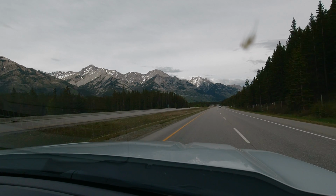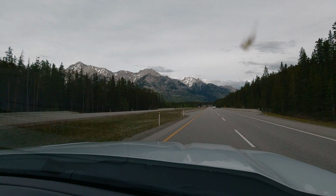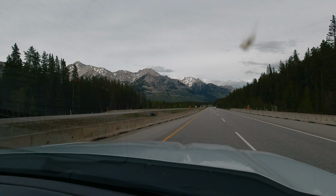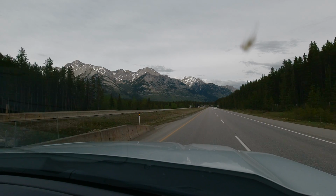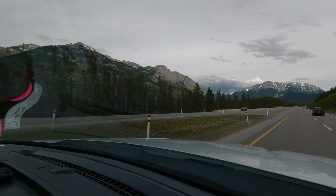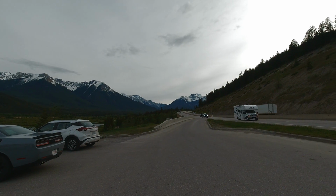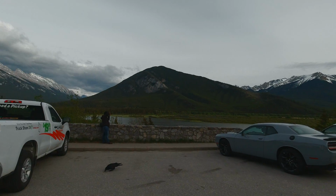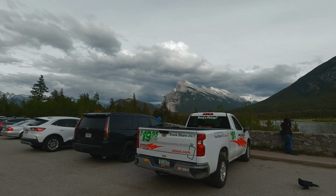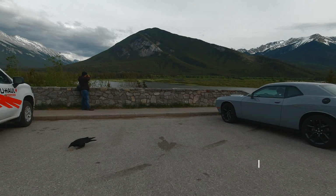Just the drives from one place to the other are so scenic and surrounded by so many beautiful views. When driving through the mountain, it gets really tempting to just stop and take in the views. And also for that, you will find numerous designated viewpoints on the roadsides. They also have parking, and some of them also have public washrooms and garbage bins. So we also decided to stop by Vermillion Lake's Viewpoint.